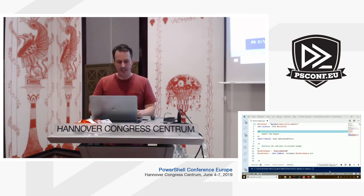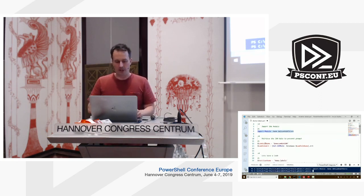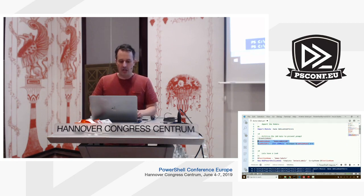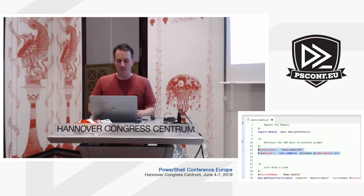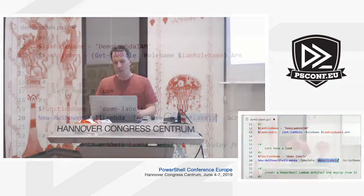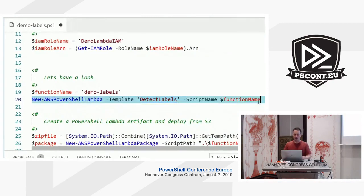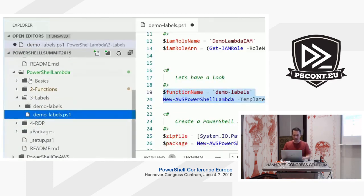So this is, again, just doing demo labels in a demo. I'm just going to use the PS Core module. I'm going to reach over to the IAM roles to get an IAM role for the execution of this function. I'm going to create a new function from the blueprint using New-AWSPowerShellLambda. I'm going to use the template detect labels. And then that's going to create a folder.